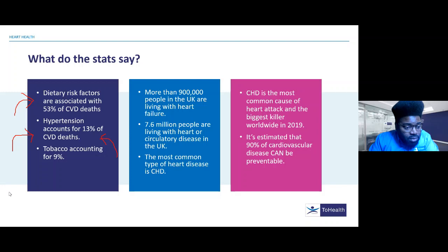Okay, just get rid of these. Constantly bad arrows, I apologize.